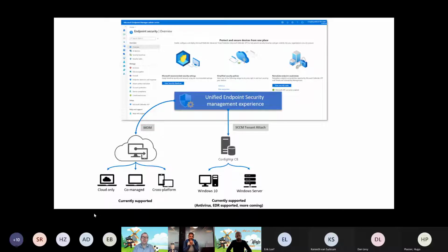Today, an enterprise that is using Microsoft Defender for Endpoint has an experience where MEM, Microsoft Endpoint Manager, serves as the central pane of glass to manage security settings and policies on devices. In order to do that, MEM used to be, in the past, Intune, MDM, and that channel is used to manage security settings on the devices that we're familiar with, cross-platform, etc.